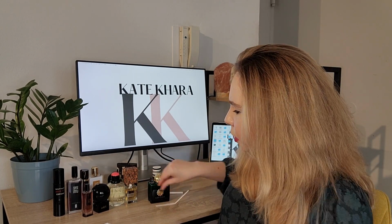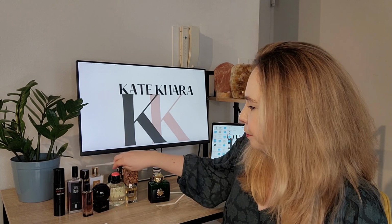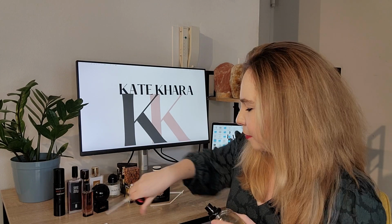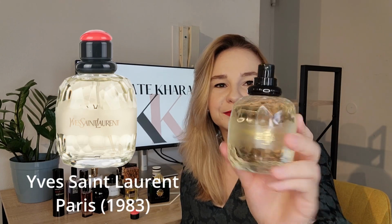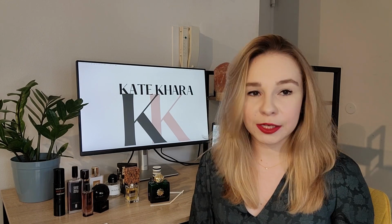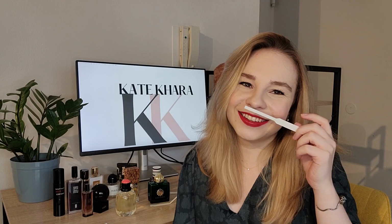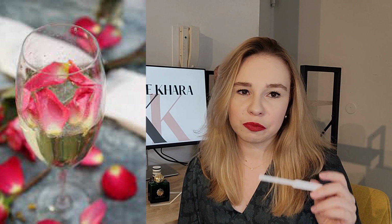Next one, let's talk about boozy roses. I have two examples. One might be a little unexpected. This is Yves Saint Laurent, Paris. I don't think there are any alcohol notes mentioned here in the pyramid, so don't look for them. Chill out. But to me, it smells like pink rose petals in a glass of champagne. A very dry champagne, you know?